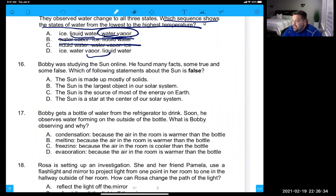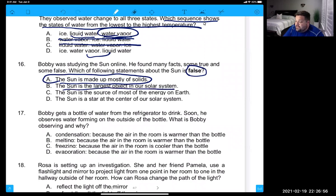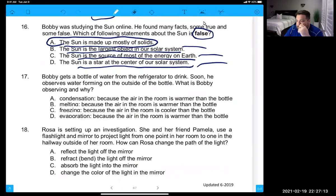So number 16 is another one of these things that you need to know all your stuff about the sun, right? And if you miss this word right here, you will mess up badly. So which one of these is false about the sun is A. It is not mostly made up of solids. It's a lot of gases and heats and different kinds of things. But it is the largest object in our solar system. It is the source of our energy, and it is the star at the center of our solar system. You got to know there's going to be 5 questions about the sun on this. And most of the time, if you know these 3 right here, it will help you a lot. All right, do number 17.